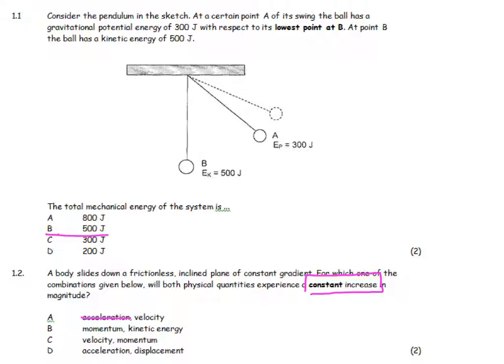It's got to be a constant increase, and kinetic energy is a half mv squared. So if it's mv squared, that's not a constant increase. That's going to be an exponential increase. So kinetic energy definitely has to get out of the system. Acceleration's out of the system. So the only thing left is C.